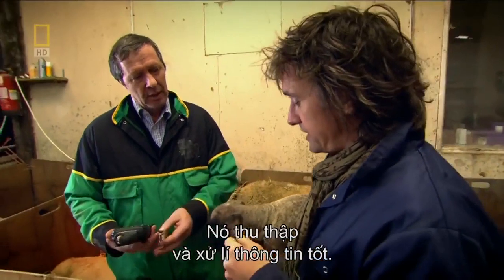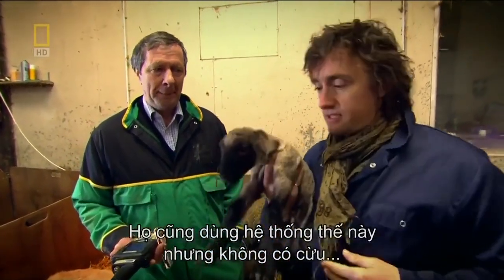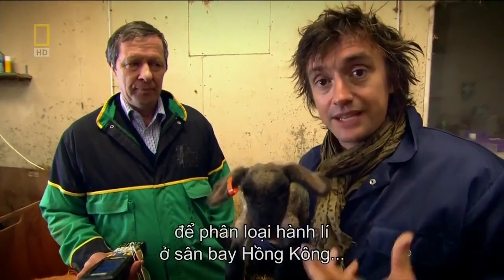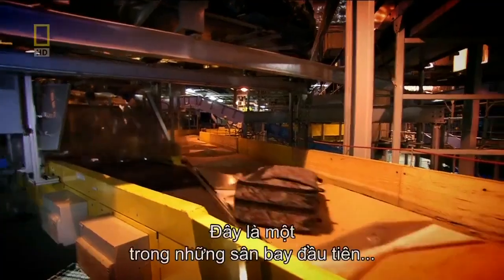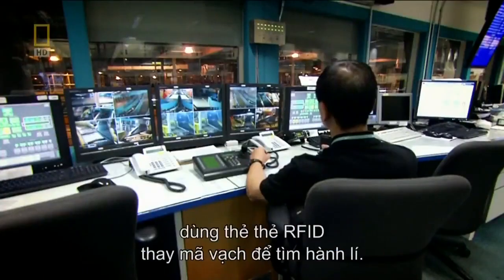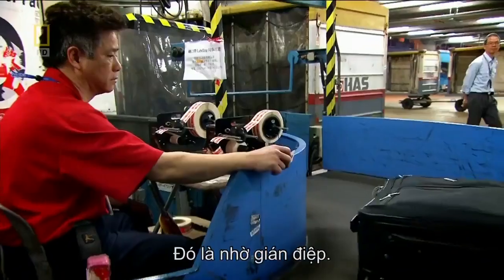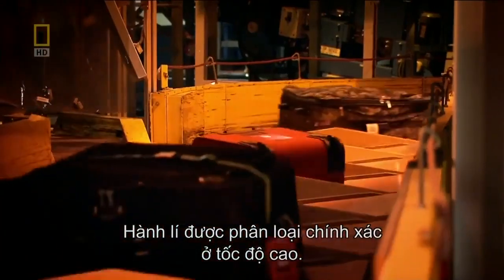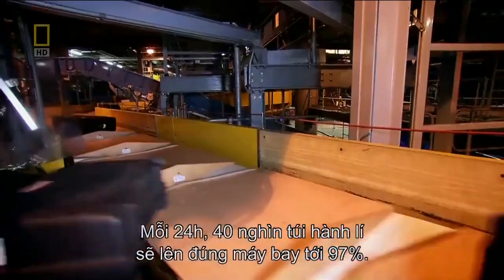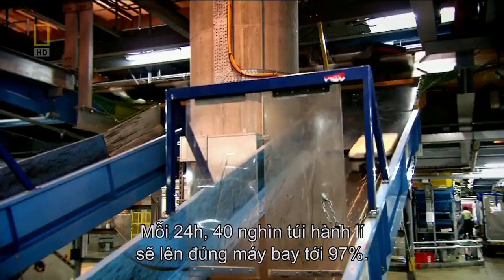So it's all about information and it's all about readability. And it's a system very much like this, though without the lambs in it, obviously, that allows them to handle the baggage at Hong Kong International Airport without actually handling it. Hong Kong was one of the first airports to replace barcodes with RFID tags to track bags, thanks to Soviet spies. The luggage can be sorted accurately at high speed. 40,000 every 24 hours getting to the right plane 97% of the time.